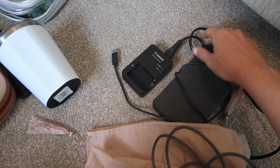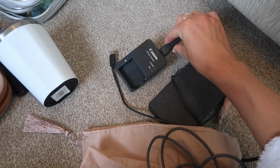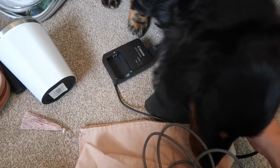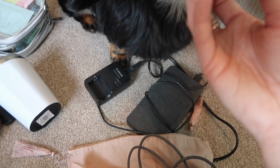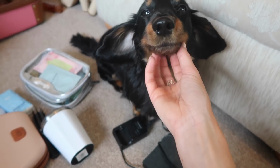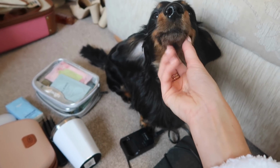Camera charger, just because if my suitcase for any reason didn't arrive, I wouldn't be able to vlog without this. And then this is a big battery pack, but for your MacBook, because I tend to do a lot of editing on airplanes, which does use up a lot of battery.